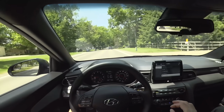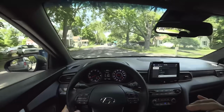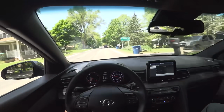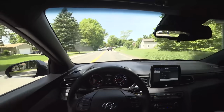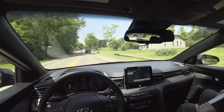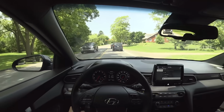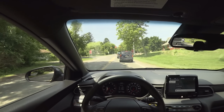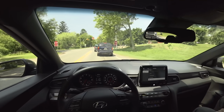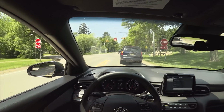What I'd really like to see, though, is a Veloster Raptor, where it's just lifted on like 34s, Fox suspension, maybe like a winch. Why not? Yeah, probably gonna need it. So just Raptor everything. Hyundai, if you're listening, which I'm sure they are, you know where our heart lies. Off the beaten path.